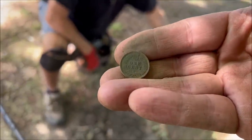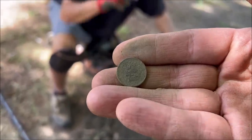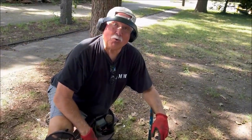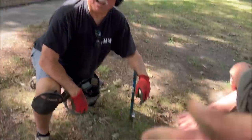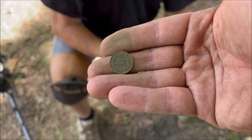Let's give it a brush down and see if we can get anything. My wife gives me a scowl if I order one dessert. I know. Two, she would give me a shot to the rib cage. Well, let's see if we can clean it up and see what's on the sucker. But hey, great find either way.